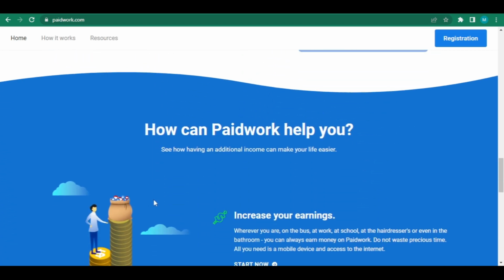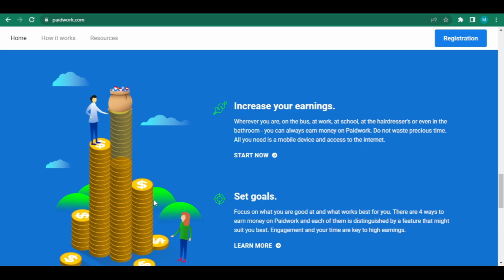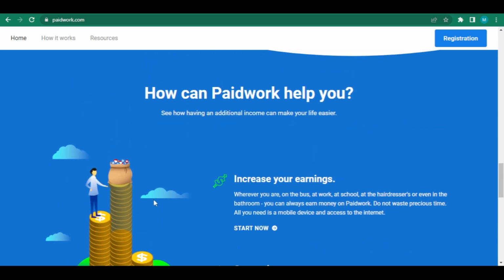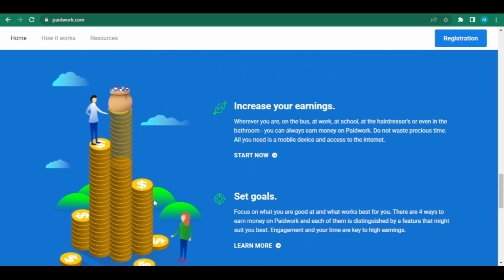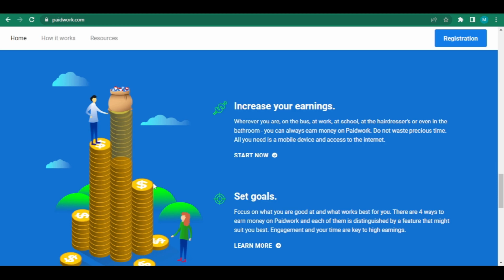How might paid work assist you? Consider how having a second source of income would make your life easier. Wherever you are at work, school, the hair salon, or even in the shower, increase your income. You can always make money with paid work. It is a waste of time to spend time on Facebook or other social networking sites. You only need a mobile device with internet access. You can even make goals, focus on your advantages, and use what works best for you.